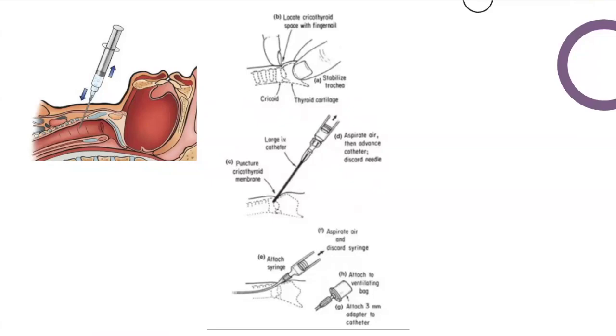Then advance the catheter, remove and discard the needle, attach the syringe, aspirate air again to make sure you're in the right place, attach the ET tube connector adapter, attach to the low pressure oxygen supply, and then secure it in place. Honestly, I didn't really find a good method to do this. Maybe our respiratory colleagues know how to do that, or tape, or just hold it. You're going to be with this kid until they're safely in an OR.